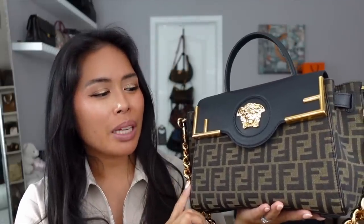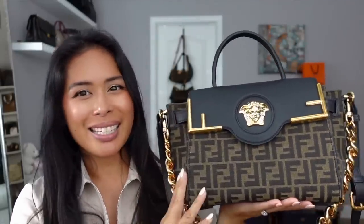I have SAs in several different stores, and different stores were allocated different items. So for example, Saks and Neiman Marcus didn't get the same things that Fendi got, and they didn't get the same things that Versace got. And then on top of that, there were some pop-ups that specifically only had Fendace collection stuff. Kind of a chaotic morning. I thought that I would be getting something else and I ended up getting this, and I'm very happy about it.